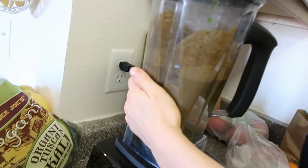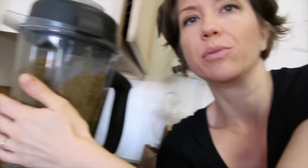Okay, so it only takes about a minute or two of extra blending to get it warm. I put my hand on the side to see that it's a little bit warm. Now I don't like it hot, so if it's starting to feel really warm, then I think it's a little bit too warm, but I just like it to be a little bit warm. Now this flavor is perfect for me. I think it's really delicious.